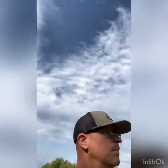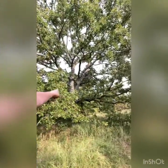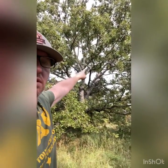Make some progress, baby. All right, guys, this is the spot we call the Big Oak. If you look up in this tree up here, that's the Big Oak tree. That's our stand right up there.